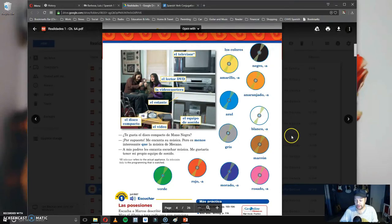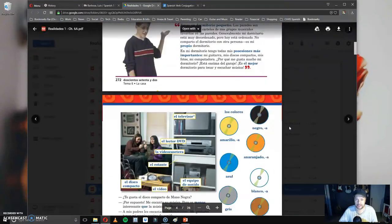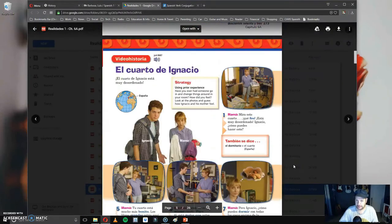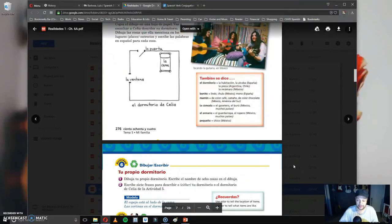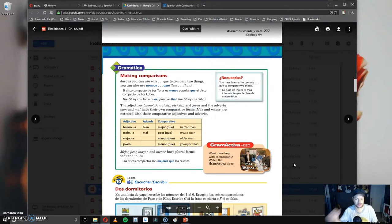vocabulary words, although I've been pretty vocal about this. If you've had me for La Clase de Español, it's time for new books, because anytime they throw in La Videocasetera into your vocabulary, that's a relic from the past. So anyway, hopefully you guys get updated libros sometime soon.